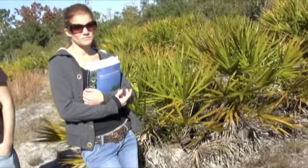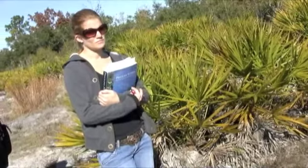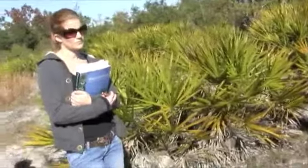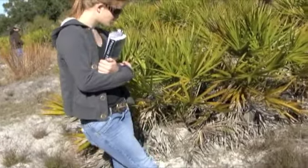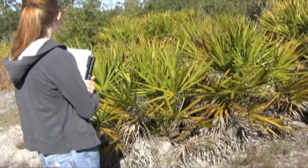And if it's very dry and very windy, then the fire will get going and it'll just roll all across the scrub. But the problem is, this is a 600-acre scrub, and there's a bunch of houses around it. So they have a very difficult time burning it without burning down the neighbors' houses.